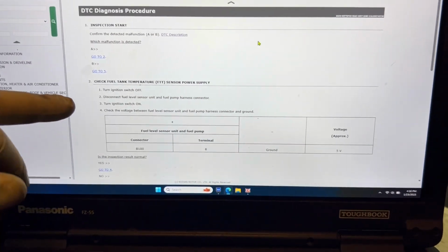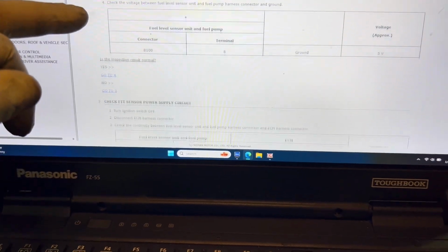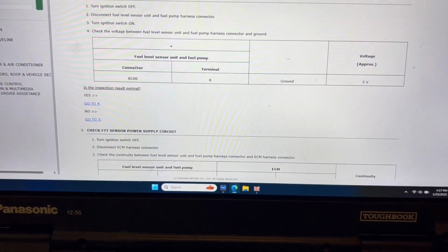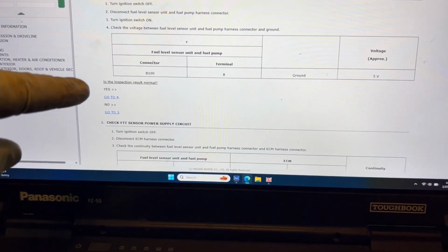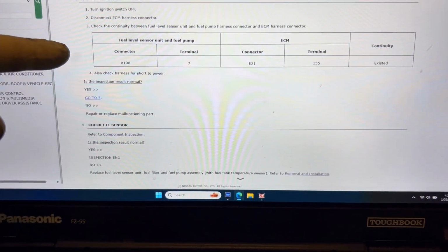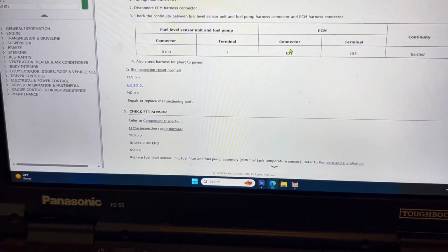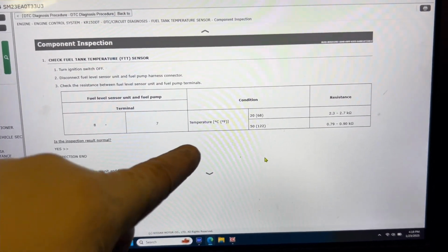Alright, so after doing those tests back there, I know this is kind of backwards, but like I said, we see these so often that we really don't go too crazy with them. So the diagnostic procedure for these is pretty much, you're checking the 5 volts at the back there, which was that pin 8, and we're checking continuity to the ECM, and then it has you check continuity to the ECM on the other wire. If all that checks out, then you do a component inspection, which is another hyperlink.